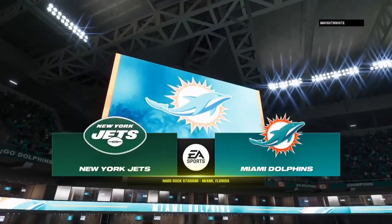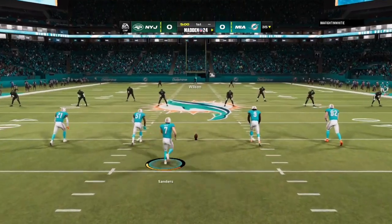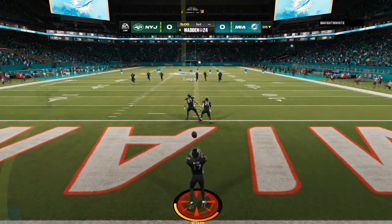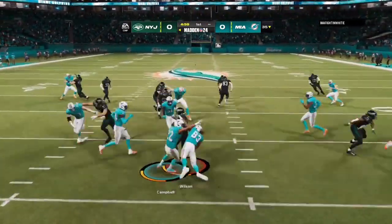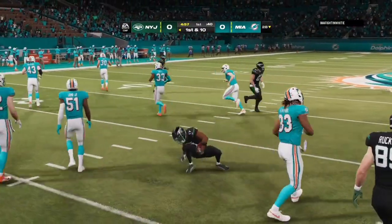Us to South Florida and Hard Rock Stadium here in Miami. Here's Jason Sanders now to get this one started, and we are underway from Miami. From his end zone, Wilson. And they will wrangle it down a couple yards shy of the 30.